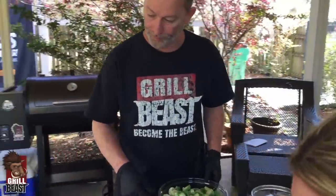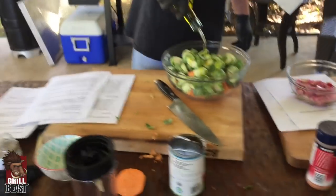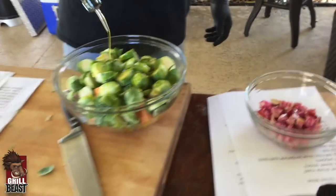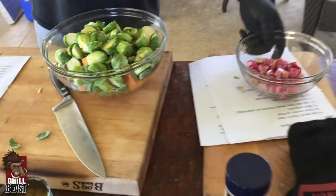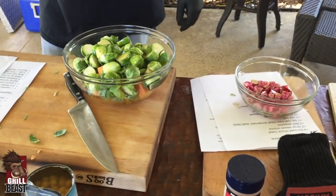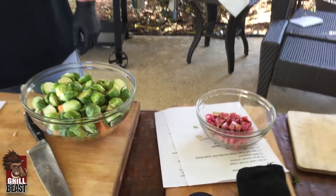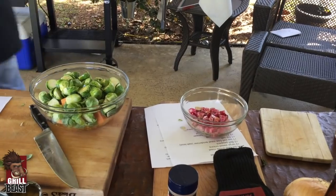All right. Olive oil. So see, we're doing the beets separately from the other ones so that they don't bleed into the other one. You add olive oil to it too. Where's my salt and pepper? Did you put olive oil in the beets? Yes.